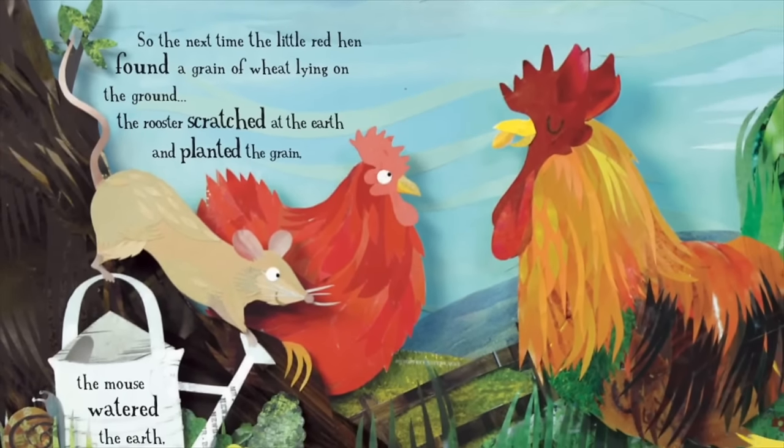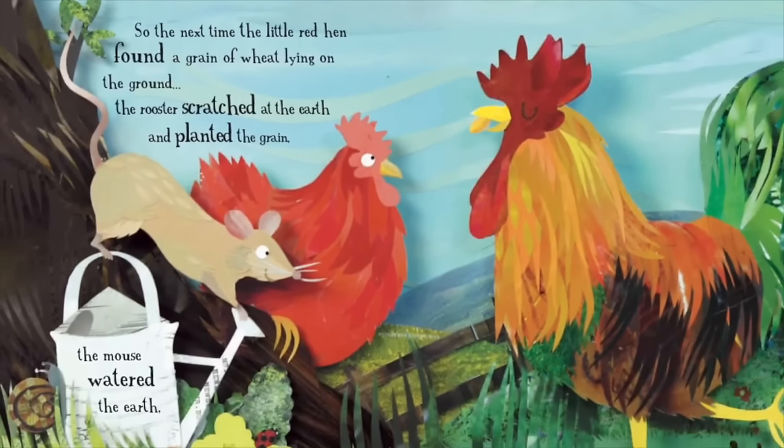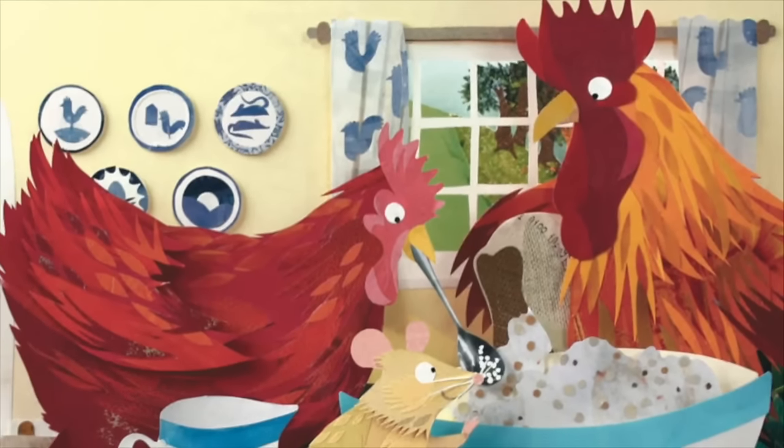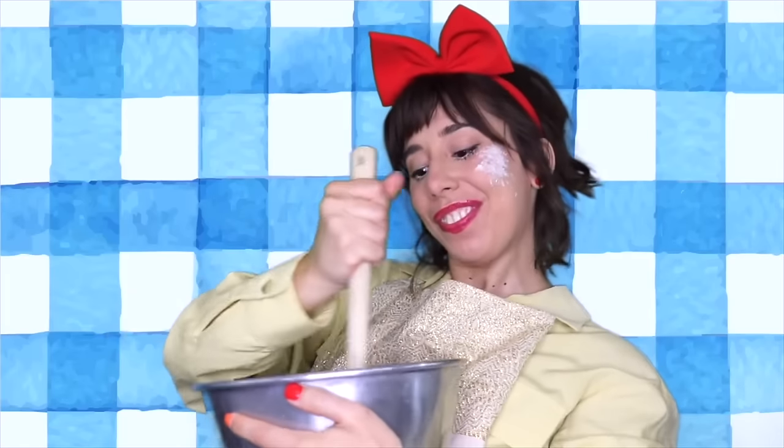So the next time the little red hen found a grain of wheat lying on the ground, the rooster scratched at the earth and planted the grain. The mouse watered the earth. And together, the rooster and the mouse and the little red hen watched the wheat grow tall and straight. Together, they took the wheat to the miller to grind it into flour. And together, they mixed the flour to make the dough.